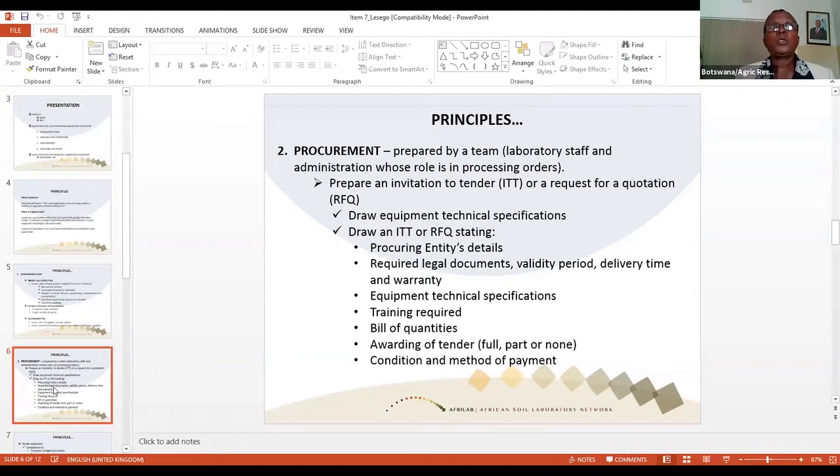And you also state in the ITT what will be the training required. Sometimes you are buying a piece of equipment that you have used earlier. You may state a few days for the training that will be required for the staff. And then the bill of quantities. Sometimes we draw an ITT, you are not just buying one piece of equipment, you're buying two pieces of equipment. And under the bill of quantities, we are stating how many I need to purchase, so that the supplier, when they quote, depending on the quantities that you want, may have a better way of pricing.